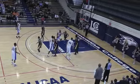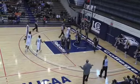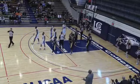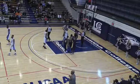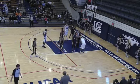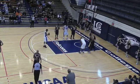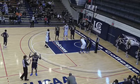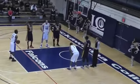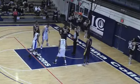Grip's got a mismatch. Armstead with a great body, but Grip just too tall. Grip 6'5", Vinyls 5'11". And Grip will be on the line for 2, a chance to get Scranton closer here. They're down 7. That's the 4th team foul on the Gunners. Rick makes the first. Lead is 6.